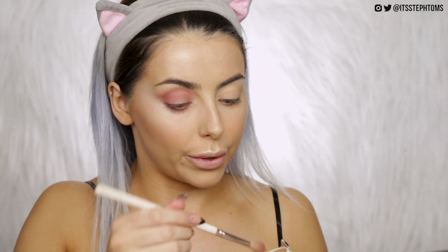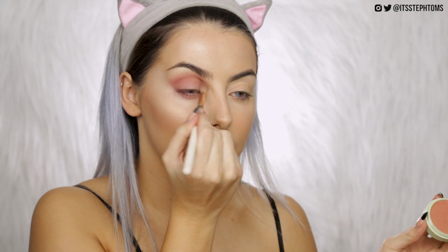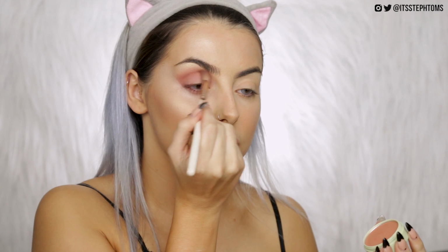Ooh! I might actually use our new favourite thing, which I never thought I would ever say because it's a blush. I'm actually going to go in with the blush and put that in my crease as well, because that palette does seem to lack neutral mattes a little bit. So I'm just going to use that blusher. See how that works out.